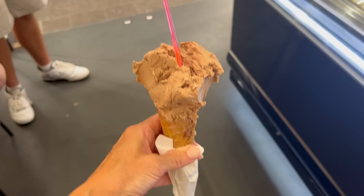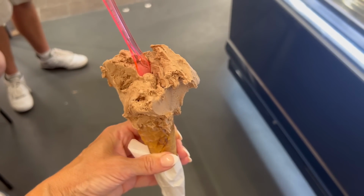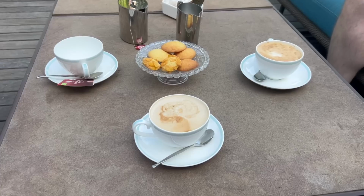And then we stopped for an ice cream. I had a gluten-free ice cream in a gluten-free cone. Italy was very good for gluten-free.